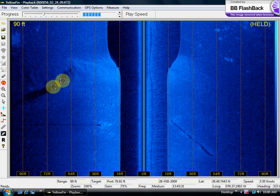We have a drop-off over here. You can see it's darker. The water I'm in is probably 18-20 feet deep. Now what we have here is a very long shadow, and I don't see anything next to it, but what I do see is a stump right here.